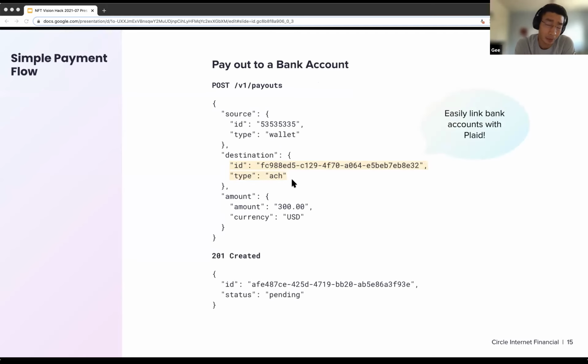So similar to payments, sorry, payouts use the same funding sources. Of course, not all funding sources can be used for payouts. We're working on adding additional payout methods, like paying out to a debit card, for example. But today, as is, we can't pay out to a credit card. But here you'll see I can pay out, the destination object here, to an ACH bank account. ACH, for those outside the US, is kind of a bank-to-bank transfer method that we have in the US, similar to maybe SEPA in Europe and other payment methods in other countries.